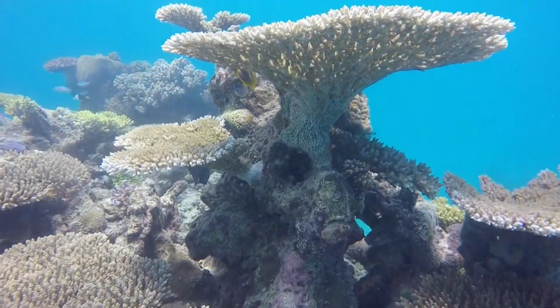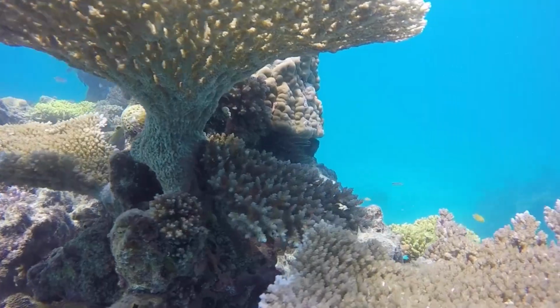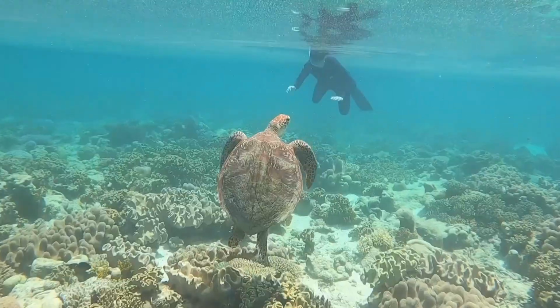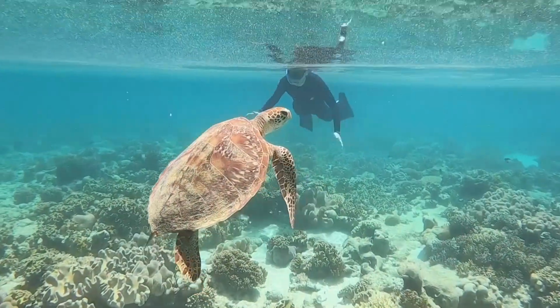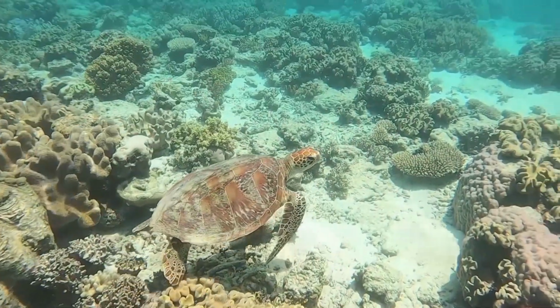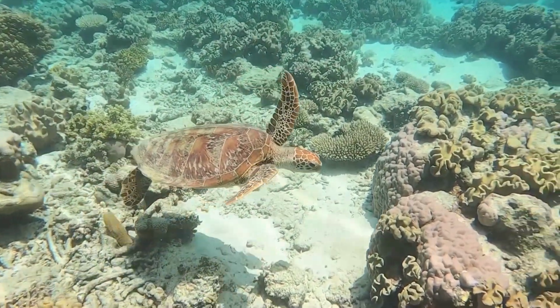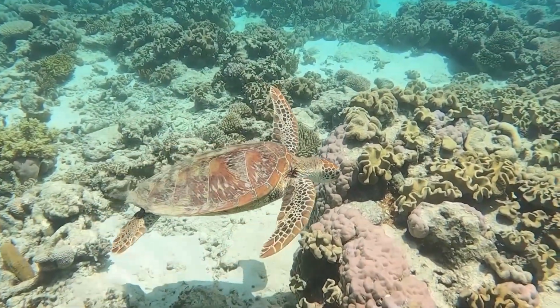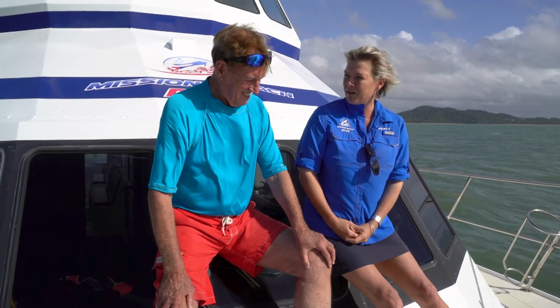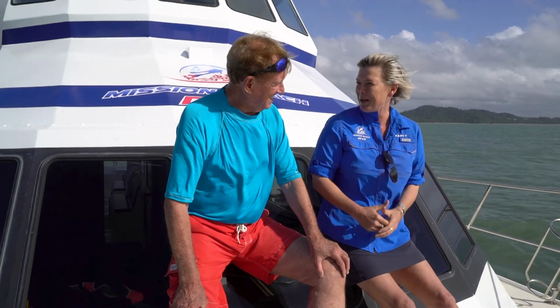There's a lush assortment of soft and hard corals to swim through. And if you're lucky enough to encounter a turtle, then it'll swim nonchalantly alongside you. Look, I grew up here and I went to Beaver Reef as a kid, but to see it transform and regenerate over the years to what it is now is truly astounding. So there are a lot of great stories out there. This is one of them.